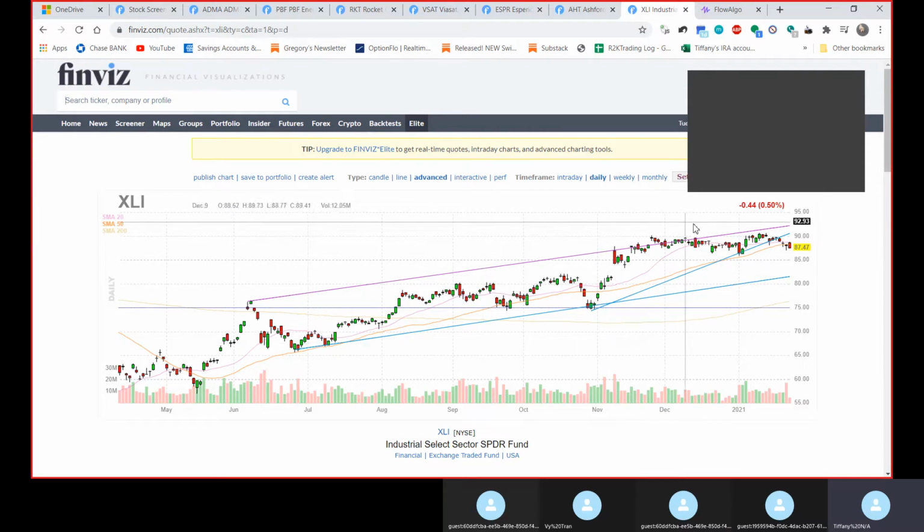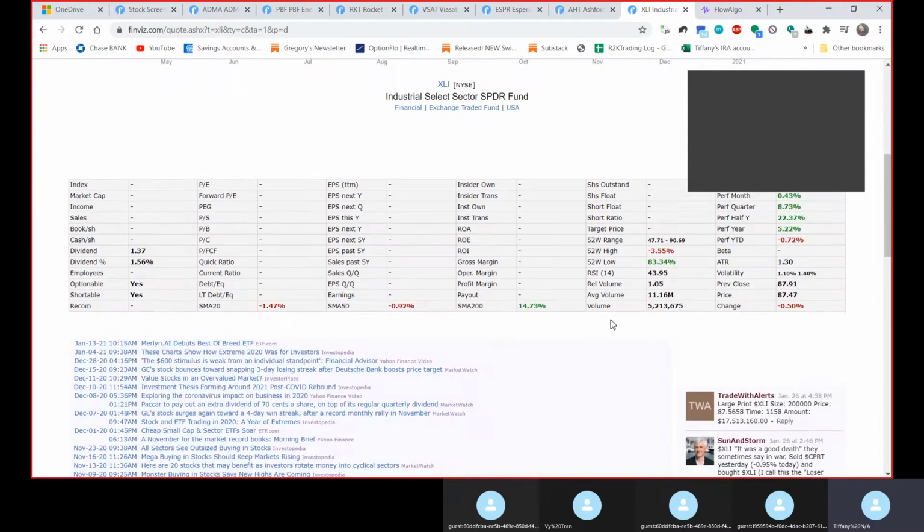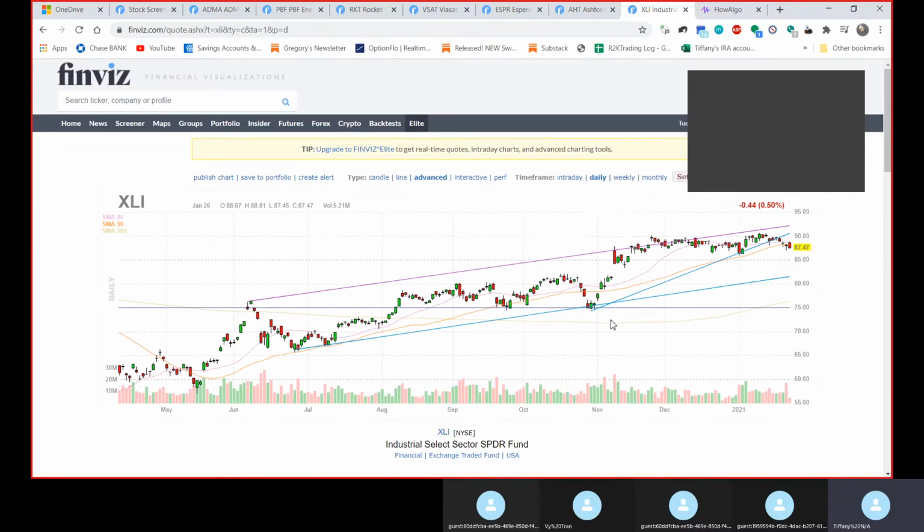So another thing that you want to pay attention to if you are in industrials like I am, I pay attention to this. We need to stay above this and not close this gap. If we do close this gap, expect a really hard rally going up, because I think industrials are going to benefit from the low interest rates right now.